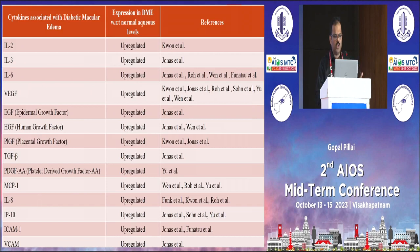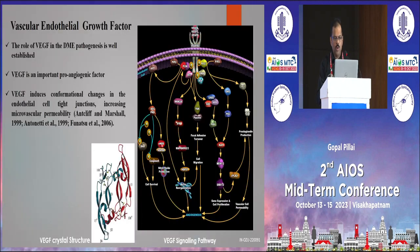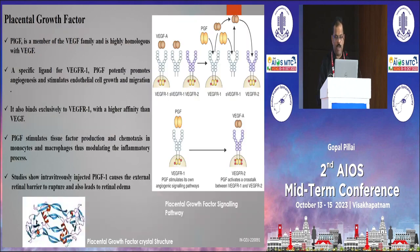So these are some of the studies which looked at which cytokines are upregulated in diabetic macular edema, and you have seen a lot of these. And aqueous humor cytokine changes with anti-VEGF. Even though it reduces only the VEGF, it plays havoc within the environment, and that will change a lot of cytokines, and these are some of the studies which show that as well. So we will look into the role of VEGF, which is very well established. It's a pro-angiogenic factor which causes conformational change in the endothelial tight junctions, increasing the leakage. That is one of the mechanisms of action.